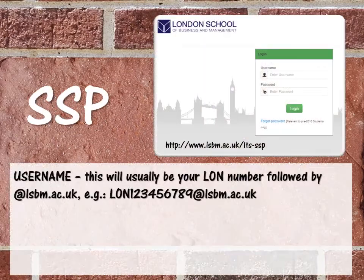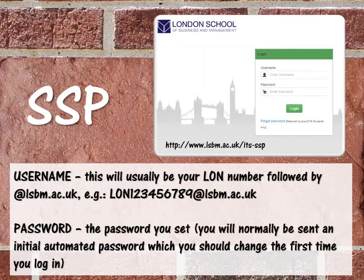So moving on to SSP. SSP is the portal that you're going to use to raise various requests and ask for clarification. For example, you might request a timetable change or apply for an extension. We will be talking a lot more about SSP in the first week of your studies. Here's just brief information on how to log into SSP. So it's basically the same one as when you're logging into your LSBM email or Canvas.